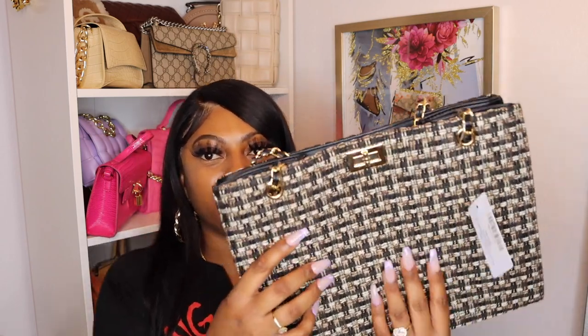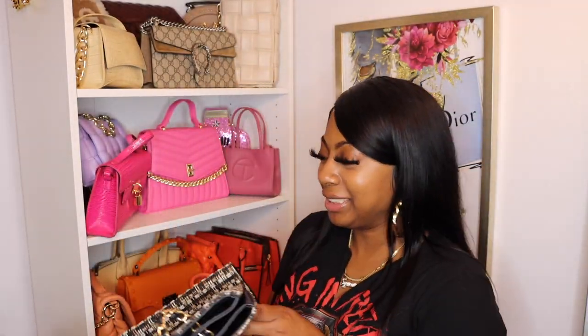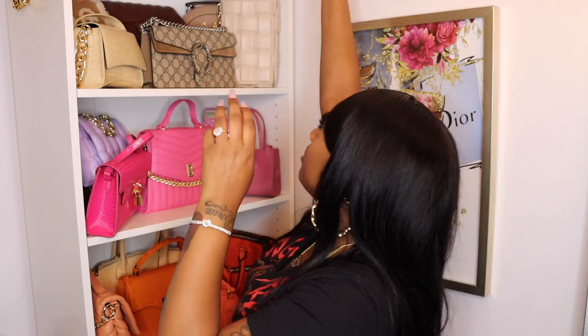One day. It's because I had a coat that I thought matched this bag, but then when I looked at it, it doesn't, because the coat that I have is black and white, and this has brown in it, so it doesn't match. So I'm going to go ahead and put this back at the top. All right, so I went ahead and put those back.